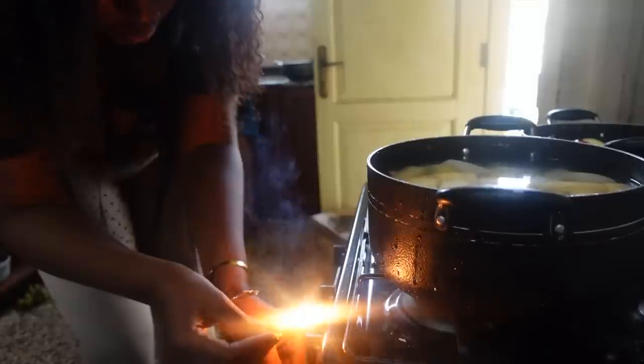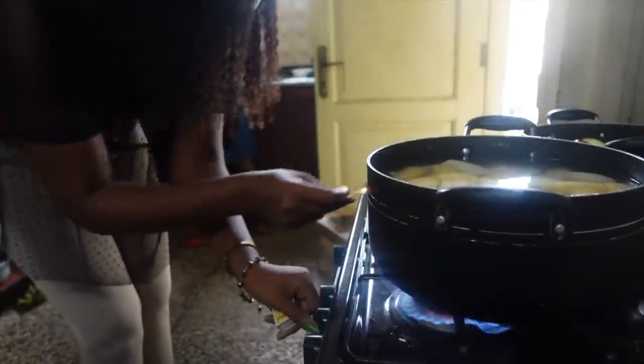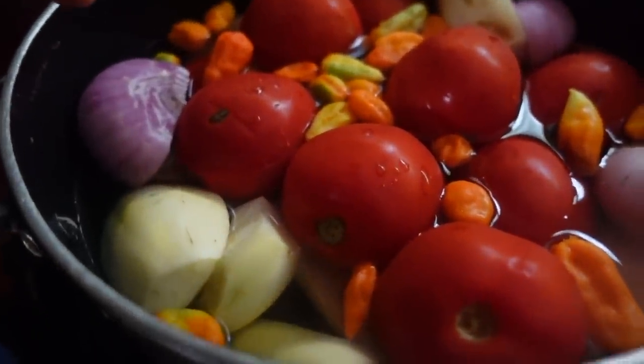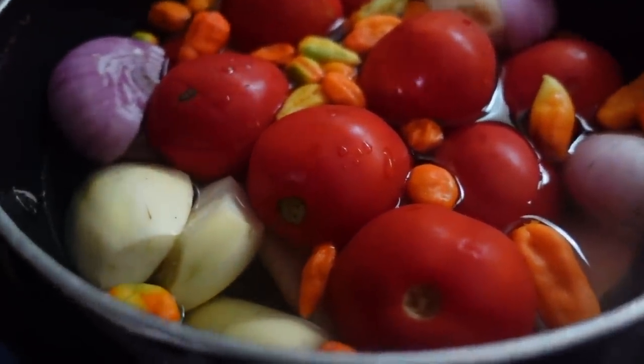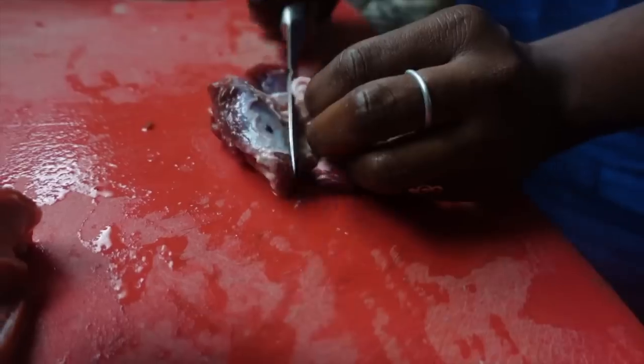Everything is prepped at the moment. So what we're gonna do is get the vegetables on fire right now so we can start getting that cooking, and then I'll start preparing the tolo beef as well to prepare the other half of the soup. So in here I've got my tomatoes, garden eggs, two whole onions, and then the chilies as well. This is what it's looking like right now, so we're gonna cut it up.